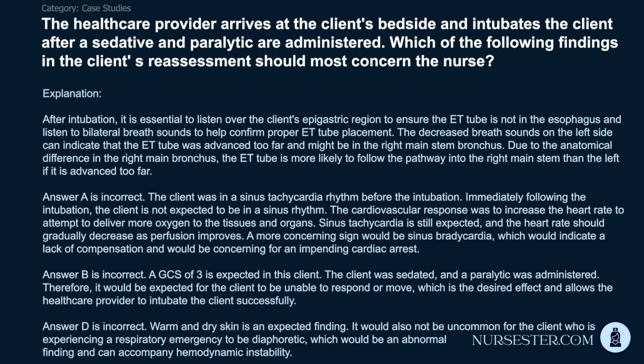Answer A is incorrect. The client was in a sinus tachycardia rhythm before the intubation. Immediately following the intubation, the client is not expected to be in a sinus rhythm. The cardiovascular response was to increase the heart rate to attempt to deliver more oxygen to the tissues and organs. Sinus tachycardia is still expected, and the heart rate should gradually decrease as perfusion improves. A more concerning sign would be sinus bradycardia, which would indicate a lack of compensation and would be concerning for an impending cardiac arrest.